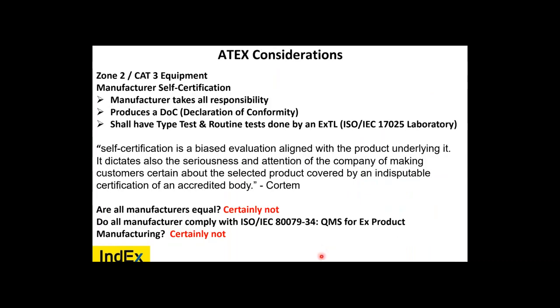Now, when it comes to Ex n or Zone 2 Category 3 equipment, there are considerations that must be taken into account when using within Europe or any country that has fully adopted ATEX. Under ATEX, Zone 2 Category 3 equipment is manufacturer's self-certification, meaning the manufacturer takes all responsibility, produces a declaration of conformity, and shall have type testing and routine tests done by an ExTL, test laboratory, that must be ISO IEC 17025 certified themselves. Now, the problem with self-certification is it's a biased evaluation aligned with the product underlying it.